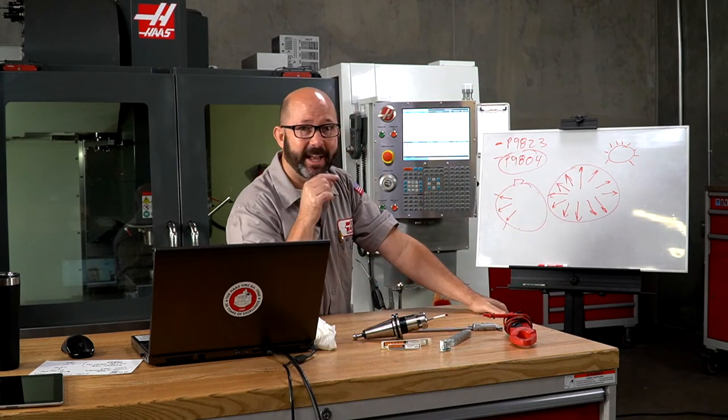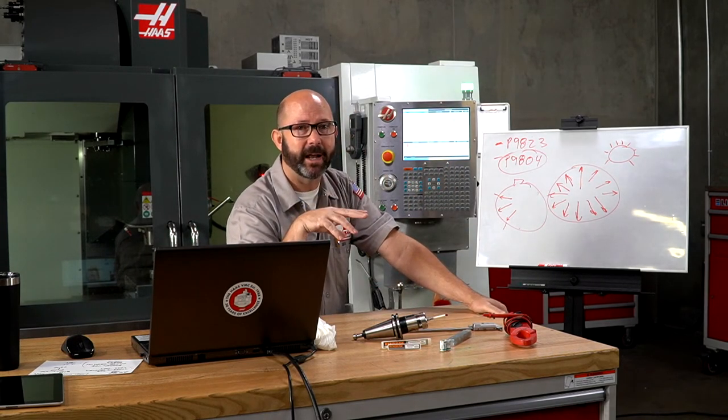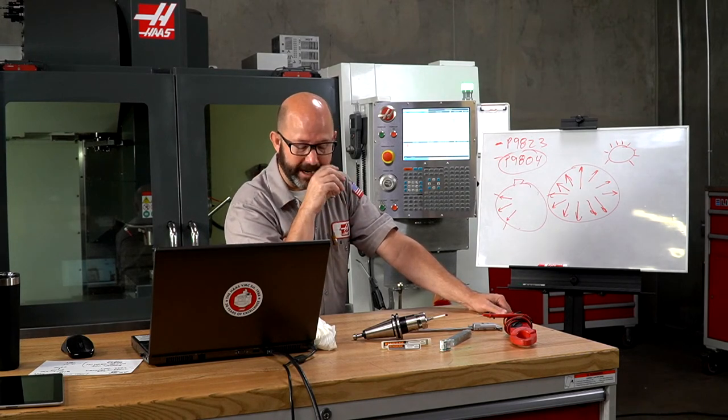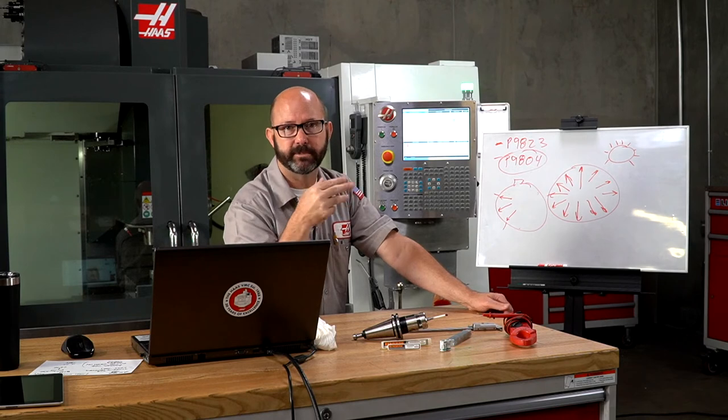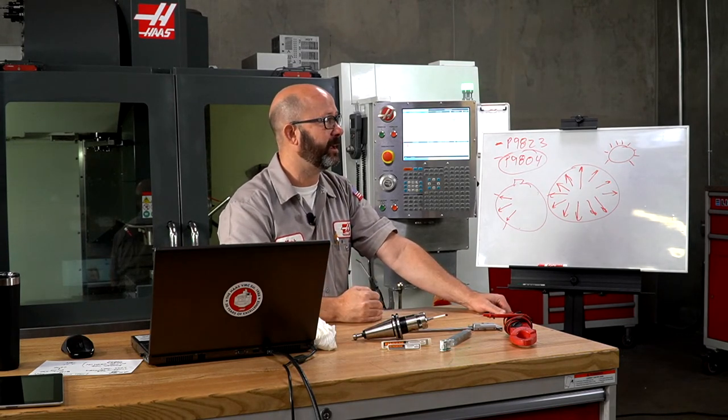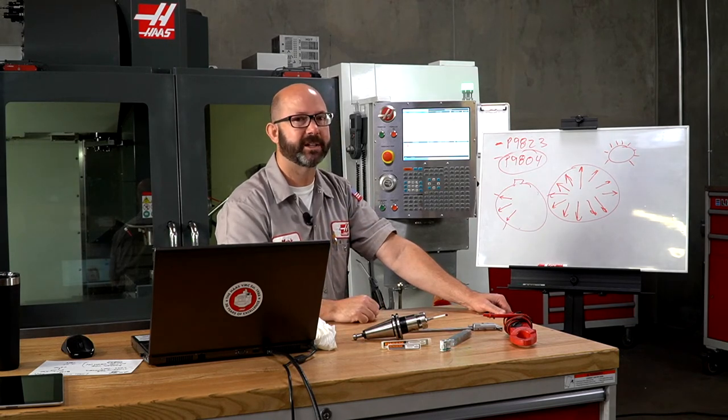Yesterday afternoon, I came in, and I knew that we were going to be doing something on probing today. So I came over here, turned on the probe, and started checking things out to make sure the probe worked. Right off the bat, the thing alarmed out on me, and I was getting all these alarms, and it wouldn't work. And I knew exactly where to look first.